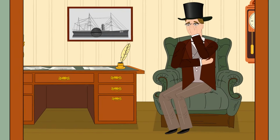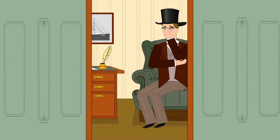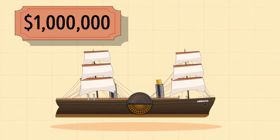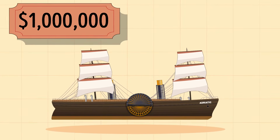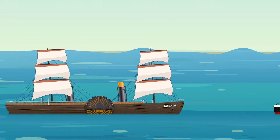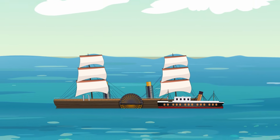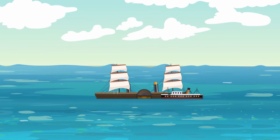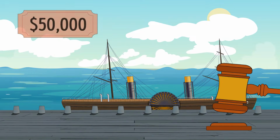The desperation of Collins and his weakly built hulls pushed the company towards bankruptcy in 1858. The newly built Adriatic, costing over $1 million, had only made 1 voyage in the end. And even that voyage was considered a disaster. The ship collided with a tugboat. It still managed to finish its maiden voyage at a suitable time. After the company had gone bankrupt, they had to sell the ship for only $50,000.